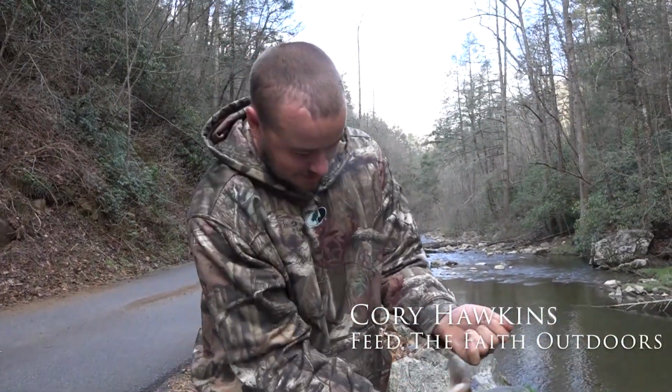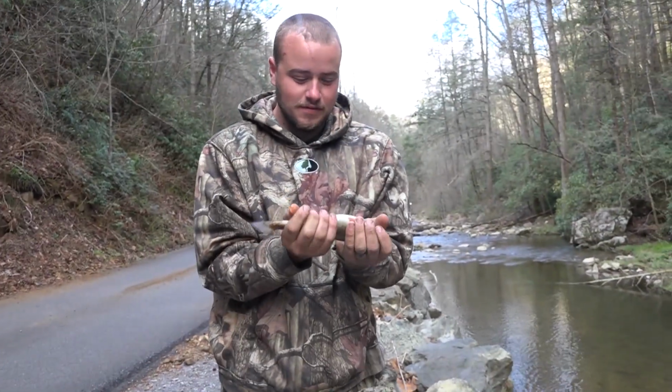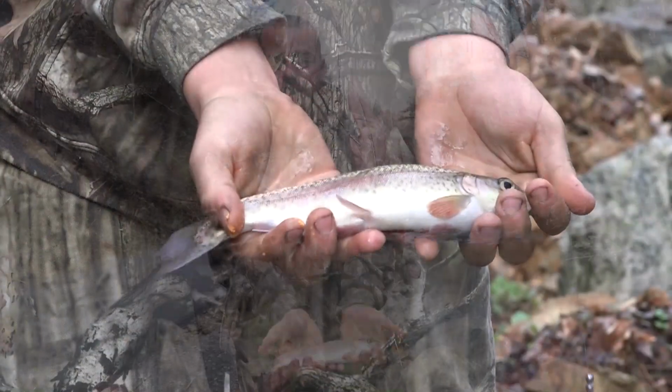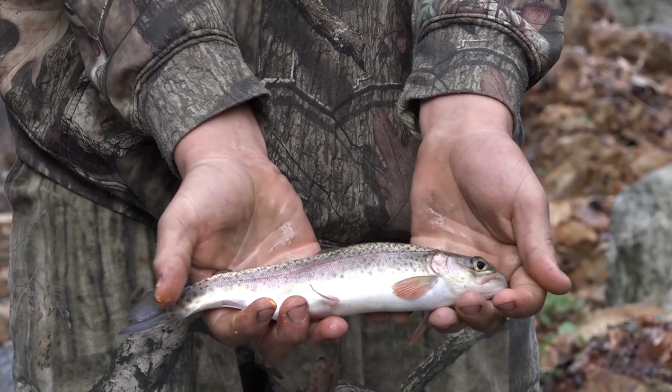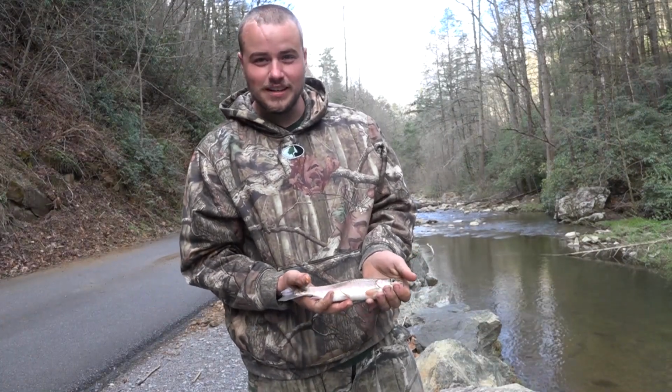Beautiful fish. First trout of the day. Quick squirmer. The rainbow trout. Caught it on power bait. We'll try a few other different things, see what we can get.